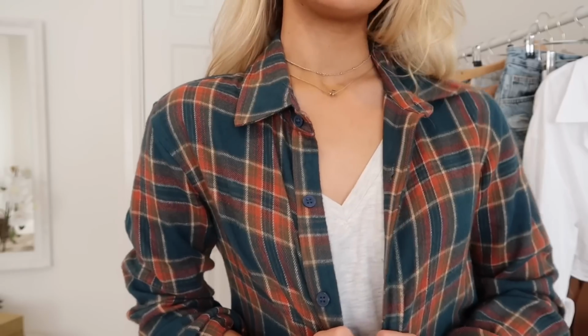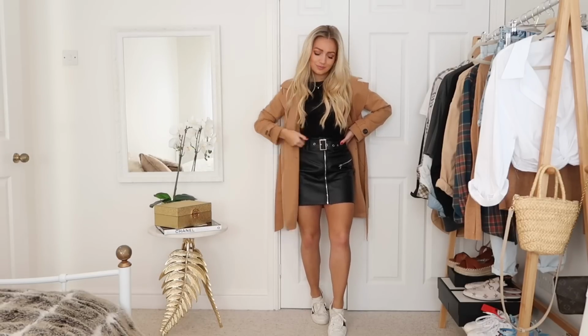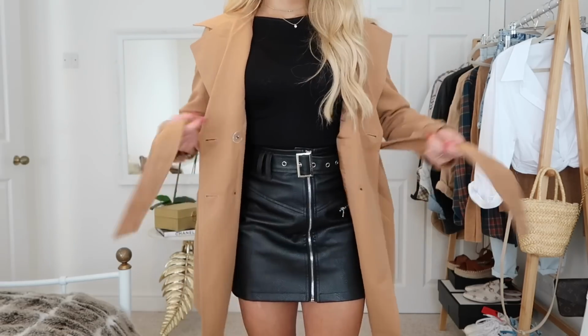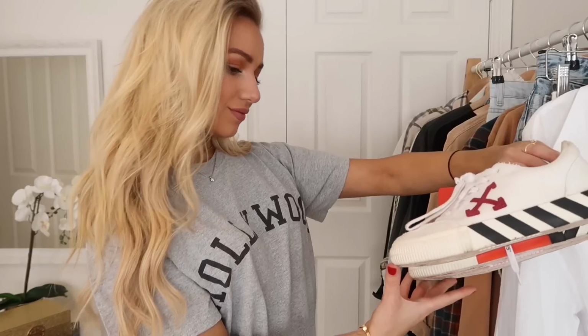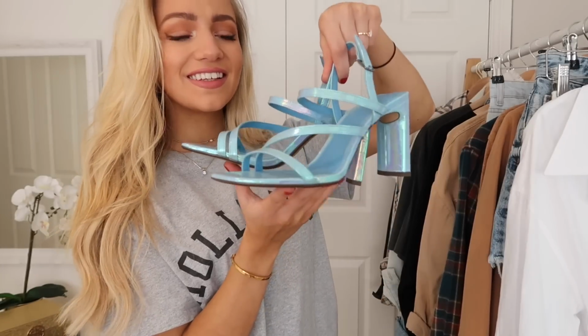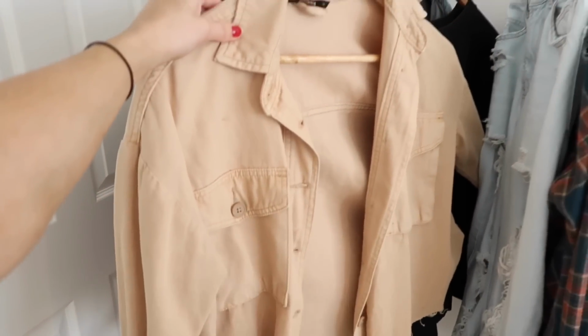So yeah, you just want to identify what your signature pieces are and ask yourself why they are your signature pieces. So maybe you particularly like a certain kind of skirt because it fits you really well, it finishes at the perfect point. Maybe it's the color or what it's made out of. You just really need to think about what it is that you really like about those items, and then when you're shopping for new stuff, you know what to look for and you know what's going to suit you.